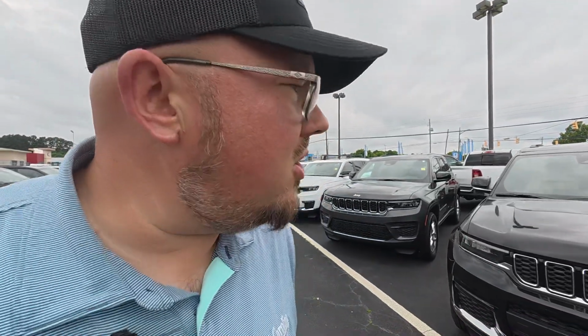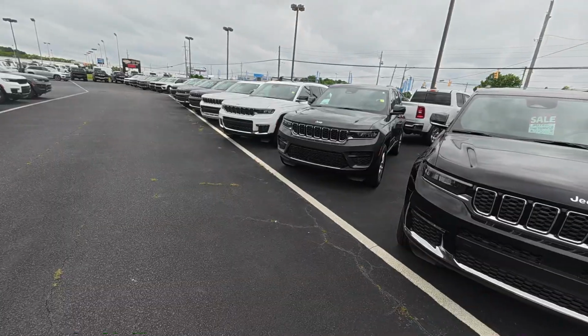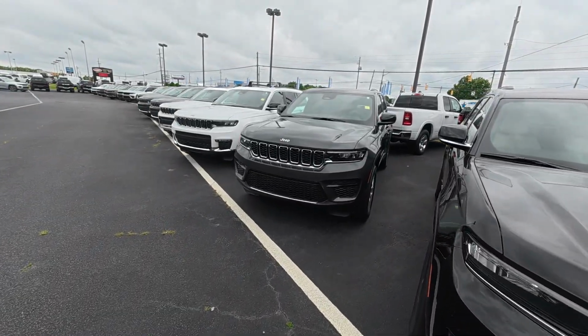I'm going to give a simplified version of the breakdown between some of these trim levels and even show you some of those in-between packages. I've got them kind of lined up here. So I'll start with the entry level, which is the Laredo.